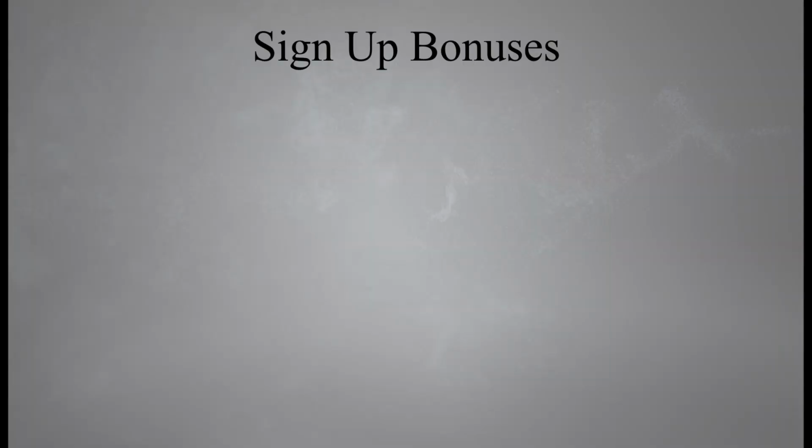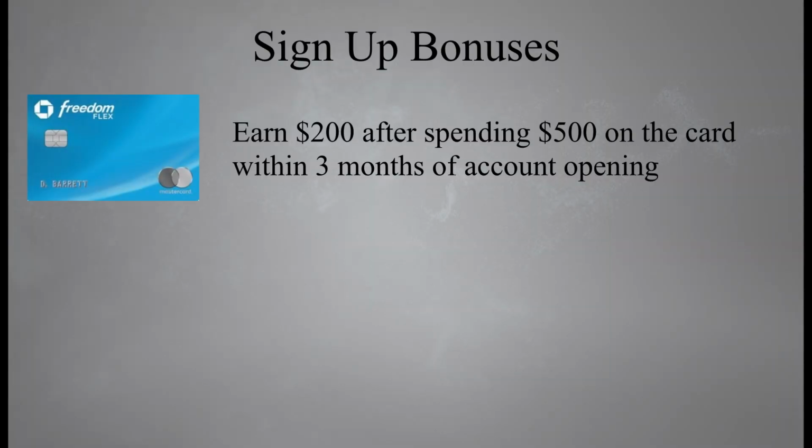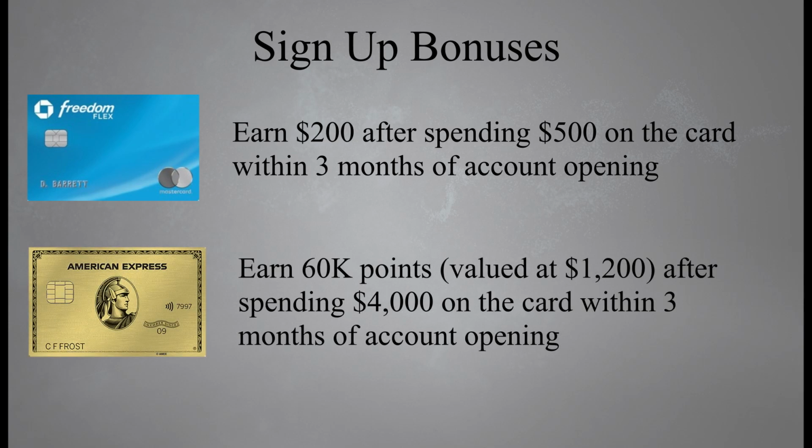And not only that, sometimes you get a sign-up bonus for signing up for some of these travel reward credit cards. For example, at the time of recording this video, the Chase Freedom Flex card has a sign-up bonus of $200 after you spend $500 on the card within the first 3 months of account opening. Or better yet, the Amex Gold card has a sign-up bonus of 60,000 points valued at $1,200 after you spend $4,000 on the card in the first 3 months of account opening. And again, you get all of this just by paying for your normal expenses using your credit card. And of course, by paying your credit card off every month in full so that you don't accrue any interest.